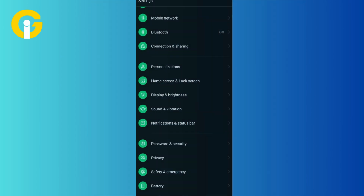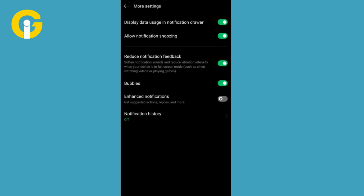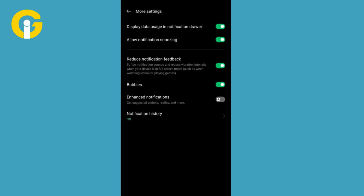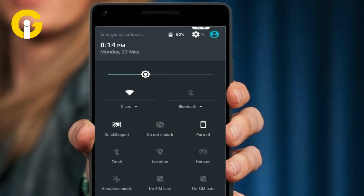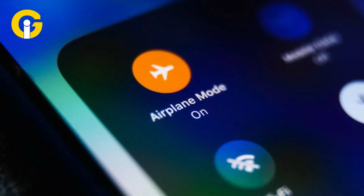Second, go to Settings, go to Notifications and Status Bar, then go to More Settings, then turn off Swipe down on the lock screen to view the notification drawer. This disables the quick setting panel from the lock screen. Now the thief can't even turn on your airplane mode.